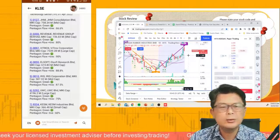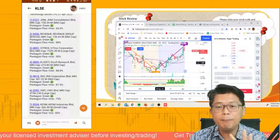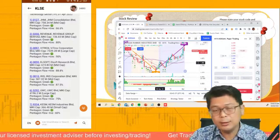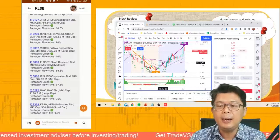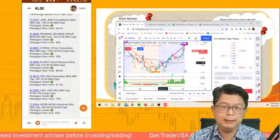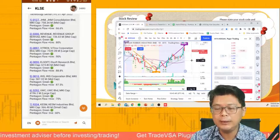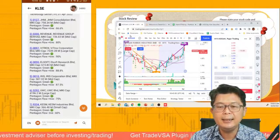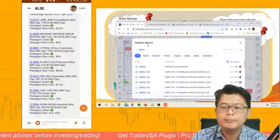Kosan cannot buy lah. Kosan buy down here. Always buy if you're Pentagon, because this is a breakfast show. This is a beginner's topic, so I will assume some of you coming are maybe beginners. If you're a beginner, you buy on the opening of the next bar, like what we did for LHI. So right now, I think for Kosan, you wanted to take profit or wanted to run higher, isn't it? But if you look at Top Glove, and let's look at Hartalega too.